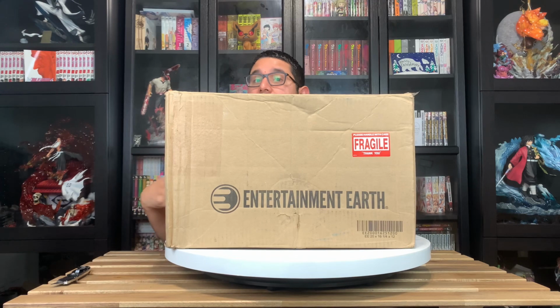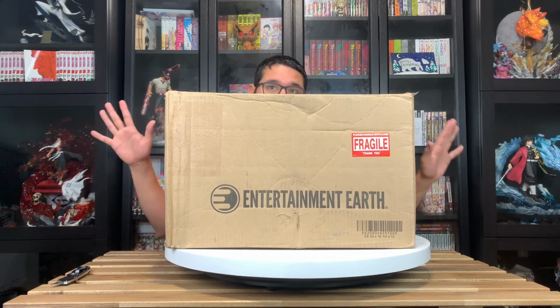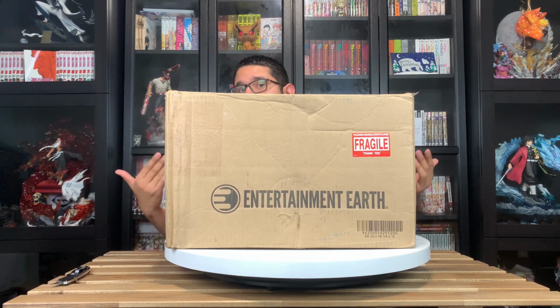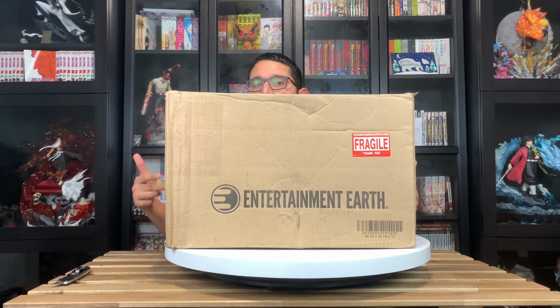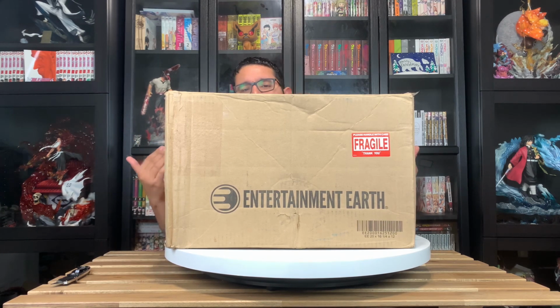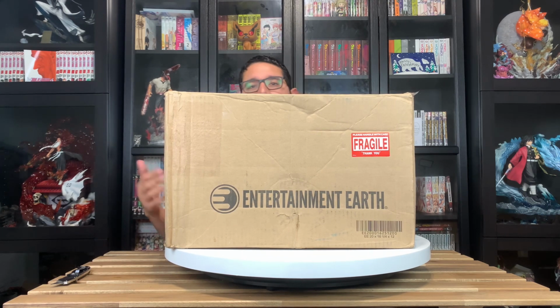He gave us a few options. From the options that he had, this is the only series that I have nothing of. I don't have any PVC figures. I don't have any statues. So this will be my entry into this series, which a lot of you might be surprised by and might really like these figures. Some of you might already have them. I've seen that they're pretty popular. So yeah, with that said, let's go ahead and get into this box.